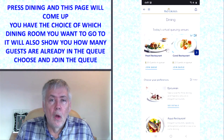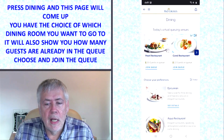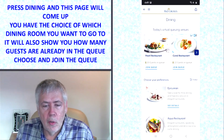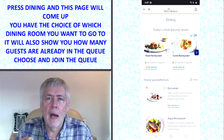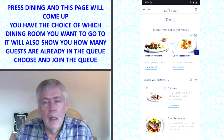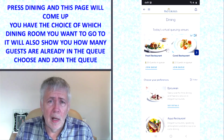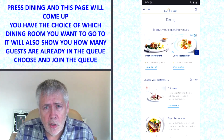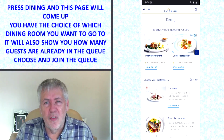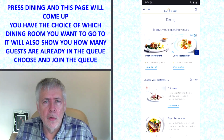So you're into that first page, you click on the button that says dining, and then this screen will come up, and you'll see on this screen you have the choice of various restaurants, various venues. We generally would eat in an evening in the Coral restaurant. We like the Coral restaurant. We ate in the Pearl restaurant. There is the Aqua and the Opal. Those are the four main dining restaurants that are included in your cruise.